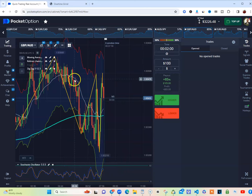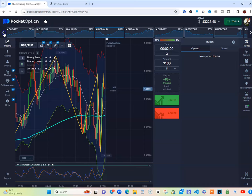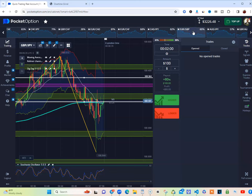Ooh, this pair looking a little off, but see, news just recently hit, so a lot of these pairs look a little weird, all out of whack, because news was popping earlier. So I'm trying to see what pair I can get in. They got a decent percentage. 80's decent. AUD USD, where is it? Nah, it's 47%. Let me go over here.